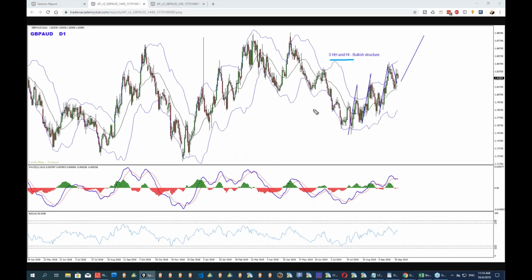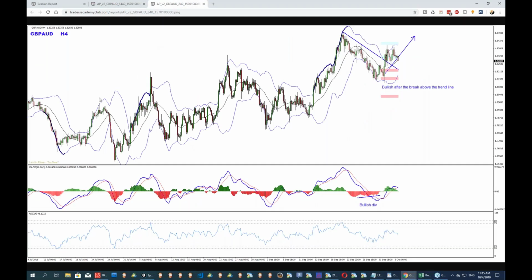Pound Aussie again with the three highs, three higher lows, higher highs structure. Expectation for continuation upwards. This is the daily chart. On the 4-hour chart, we got the breakout plus false break right here with this divergence, and of course the continuing divergence that provided us with convergence, bullish convergence, which means we're expecting it to continue higher.